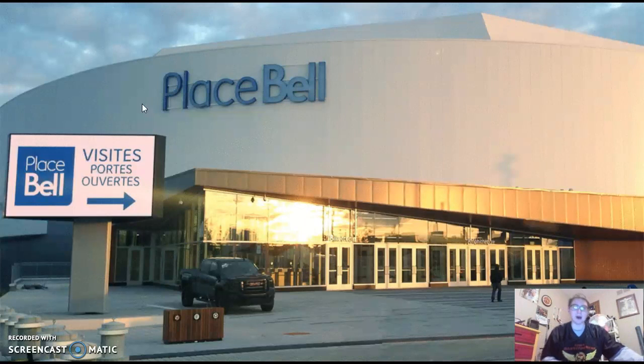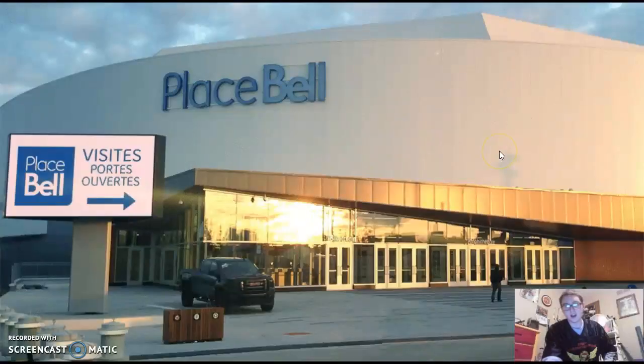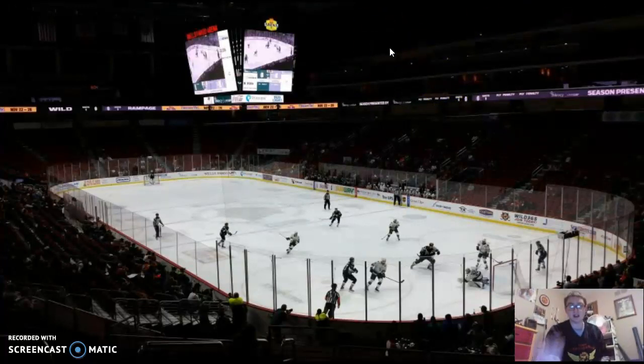Next, this is the Bell Place, home of the Laval Rocket. Here is the inside of the Bell Place, and there's a lot of blue here. And look at the roof. Not even that high, and the seats only go up to here. Go back to look at the Wells Fargo Arena for a sec. There are seats that go up just past, I can't even move my mouse that high. They go all the way up here. You can't see it, but they go up there.